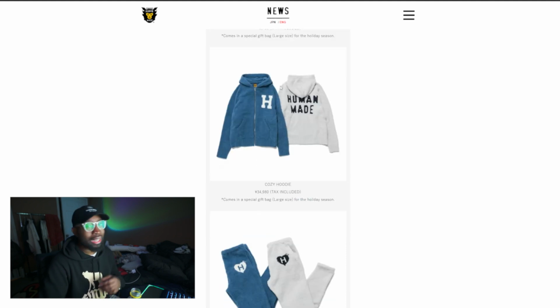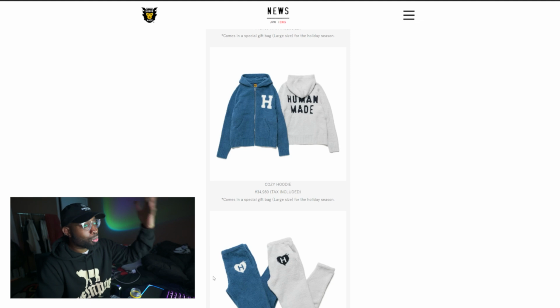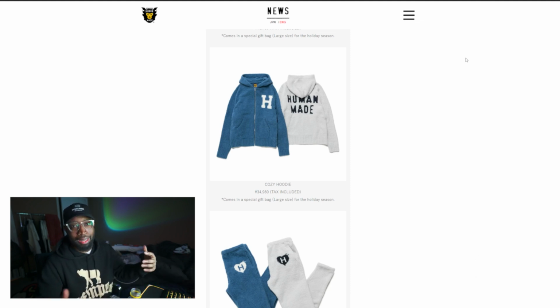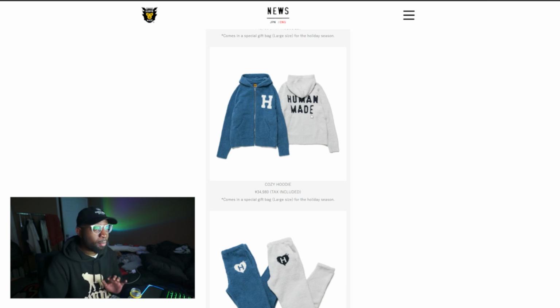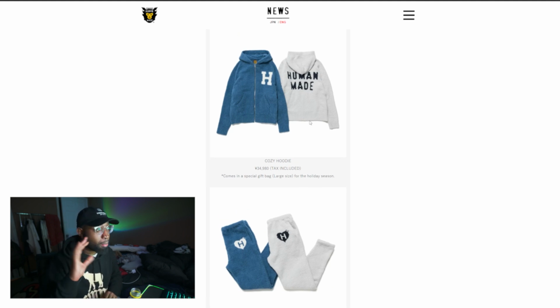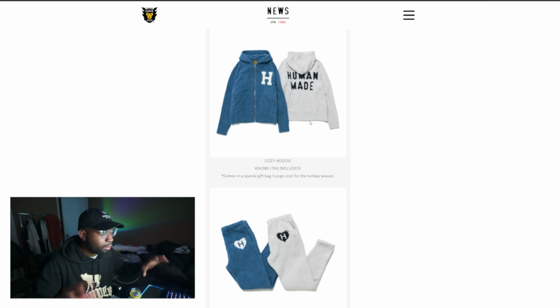Next, we got a set. We got 2 sets. We got the Human Made zip-up hoodie, and we have Human Made sweats to match as well. Of course, we got the blue and the gray. I would prefer the gray over the blue for some reason. I just like how gray and black complement each other, so I would go with the gray and black if I had a choice. But I will be passing on these 2 items, but I really do like the way they look. They're the perfect lounge-around-the-house wear, not doing nothing but just chilling, watching Netflix, playing a game, just vibing, ain't doing nothing. They're the perfect wear for that.